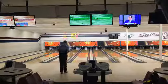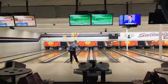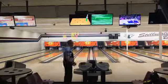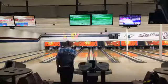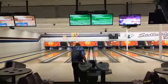All right, Newman working on a strike here. He's in the third. Another dead 10. Well, that is dead 10 number 785 for the step ladder. Definite recurring sight.